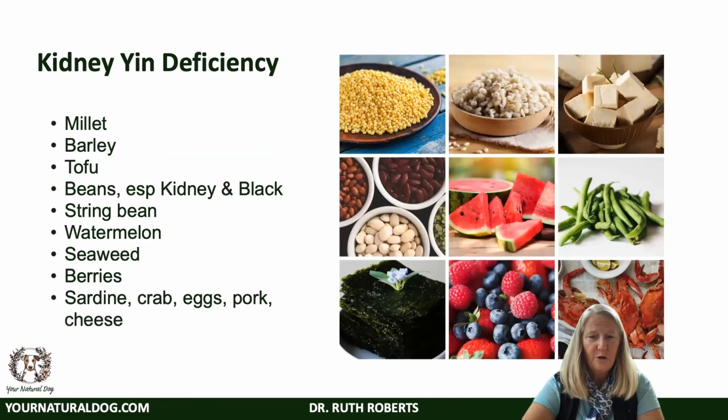Now, foods we could use are going to be, and notice the colors again here. We've got really dark colors, red colors for the most part. So millet, barley, tofu, which is controversial because it's a soy product, and then beans, especially kidney beans, because they look like kidneys, so they tonify the kidneys, and black beans, also string beans or green beans, watermelon, seaweed, and berries, and then the proteins you could use would be sardine, crab, eggs, pork, and cheese.